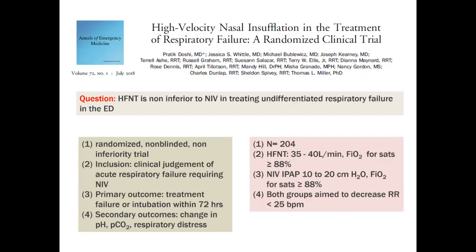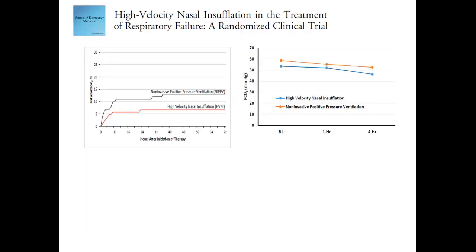High flow therapy was delivered at 35 to 40 litres a minute, and NIV with an IPAP of 10 to 20 centimetres, aiming for sats of greater than 88. The primary outcome was failure of therapy or intubation within 72 hours. It was a non-inferiority trial, and it was a positive trial insofar as high flow nasal therapy was proven to be non-inferior to NIV. They also showed that in both groups there was an equal reduction in CO2, suggesting again that high flow nasal therapy is just as effective as NIV in treating hypercapnia.